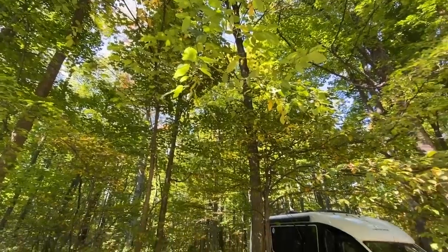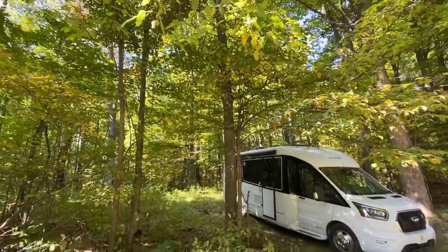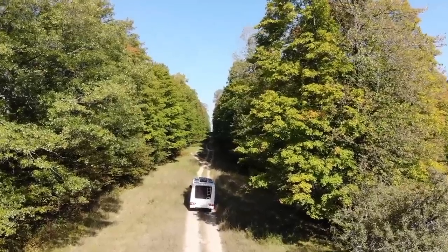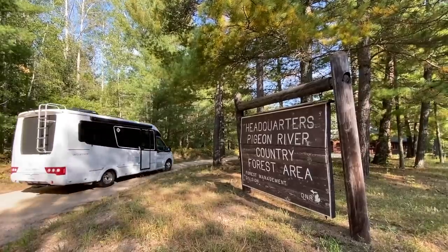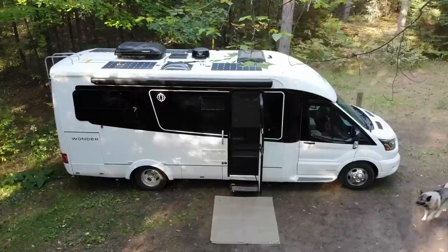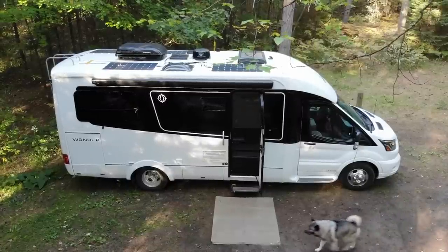So we are going to be selling our Wonder. And we've decided we'll sell it through Holland Motor Homes. We'll put some contact information if you want to check that out. Our Wonder is pretty well known from the channel, and we've had lots of people say, "Hey, we want to buy it." But it's all going to be handled by Brad Bohr over there at Holland.